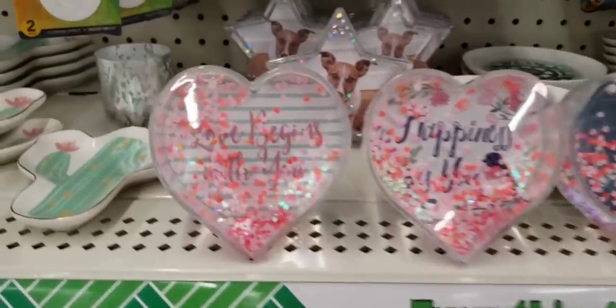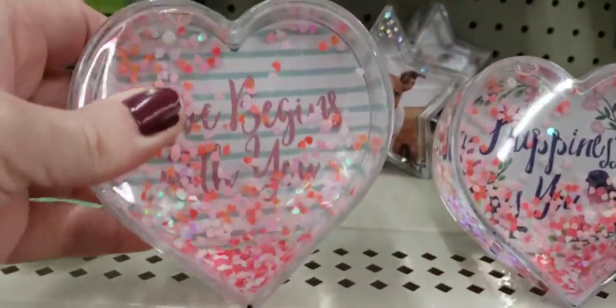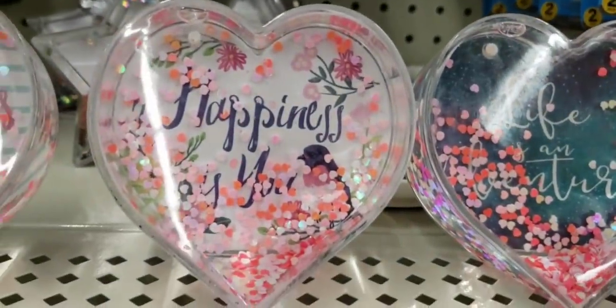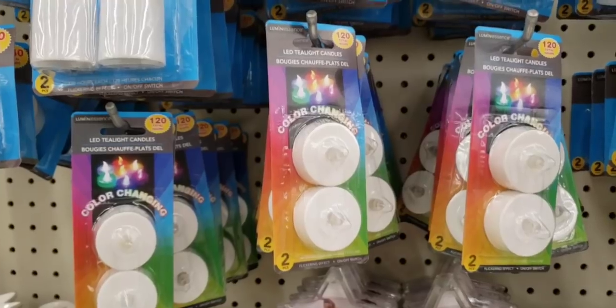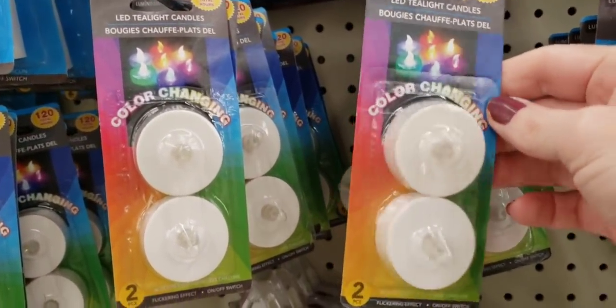Here are some photo frames in the shape of a heart. Not a whole lot of glitter in there, but you can always take the card out, as you can see right there, and insert your own message or photo. Very thick and heavy though. Very nice. So these are all the different ones they had. I was happy to find these again. I absolutely love these color-changing tea lights. You get 120 hours.